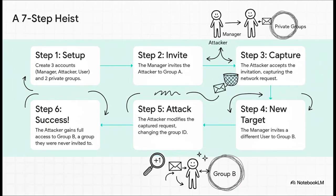Okay, so what's so wild about this is just how methodical and easy it was. You see, the attacker, our digital thief, gets invited to Group A. They intercept that acceptance message, find the group ID number, and then just change it to the next number up. And bam! With that one tiny tweak, they're suddenly a full member of a totally separate, totally private group they were never, ever invited to.